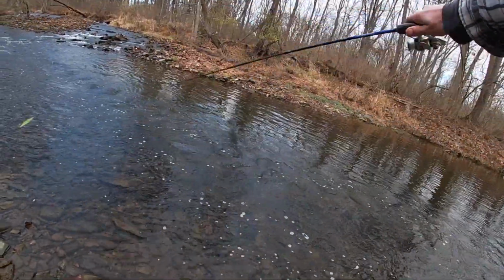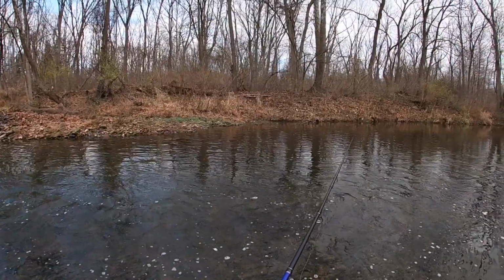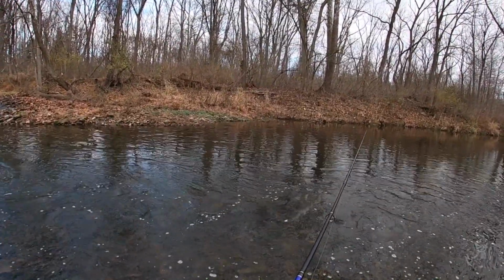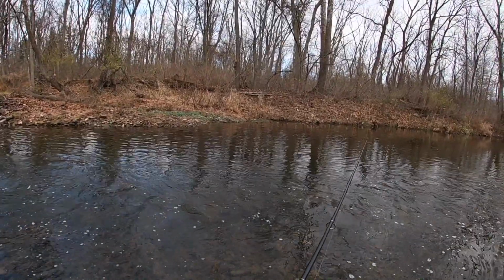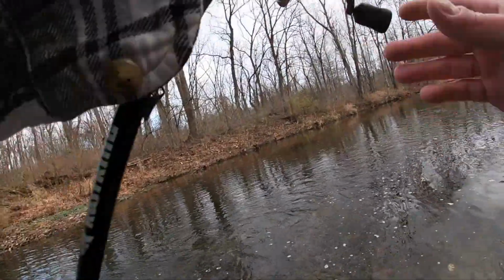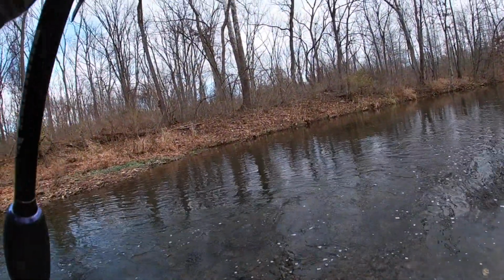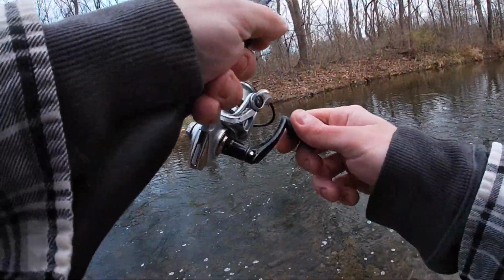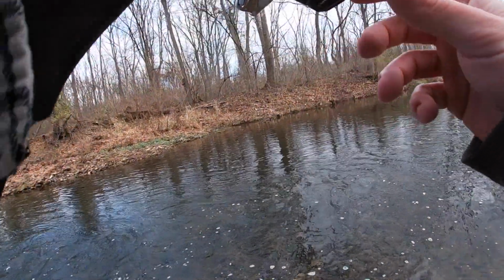Move our split shot a little closer. Looks a little less natural, but it'll also make our worm sink a little closer to the bottom a little quicker. And they like that. There we go. Number two, if I can land this dude. Man, he's a good fish too. At least he's fighting me good in the current.